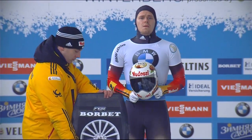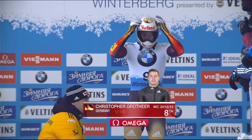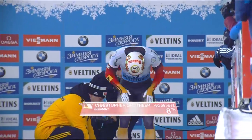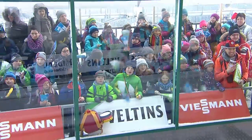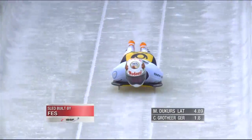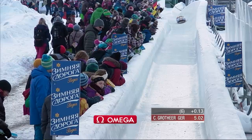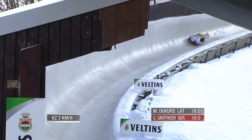That's technique, getting on the sled. 22-year-old German junior world champion, a double junior world champion, Christopher Grodehair in 2013 and tied for 2015. He was in the World Championships in 2013 as the wild card in St. Moritz, finished 16th. Let's see what 2 years have done to improve him. Great start, 6th best start. Now he knows the track.